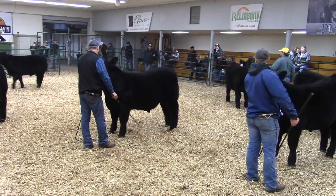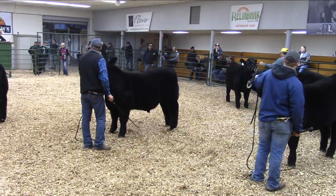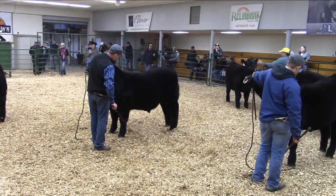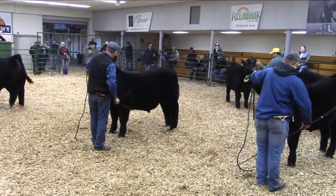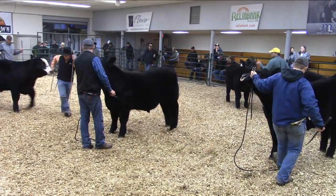The Baldy bull out of third class, there's one I'd like to see a set of females out of. They'd be pretty hard to part with. He's long-sided, he's extended through his front end, but yet doesn't give up any performance. Certainly one of the top bulls out here as well.